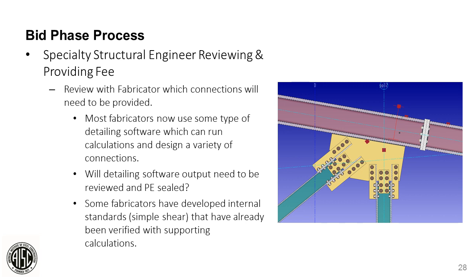Along with this, many times, even though the detailing software can output calculations, the EORs will require the connection designer to review and seal these calcs. So it's not a lot of fun to review pages and pages of computer output, but sometimes it is needed and required. Also, some fabricators have already created their own internal standards for their preferred connection types, and these already have their own supporting calculations. So they wouldn't need help with those.